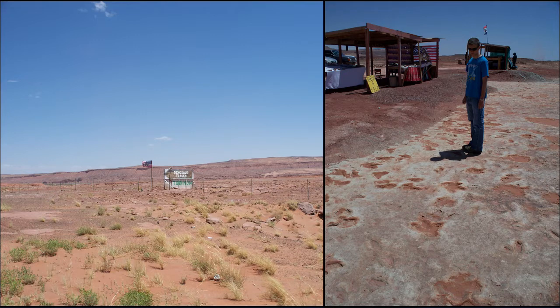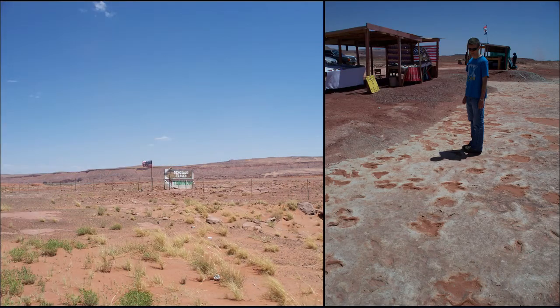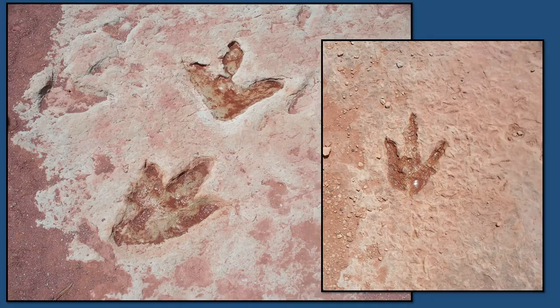There you can go see dinosaur tracks at the Tuba City track site. It's clearly marked from U.S. Highway 160. Petrified in pink and white stone, this is one of the most outstanding track sites, not because of the prolific number of tracks, but because of the guides.